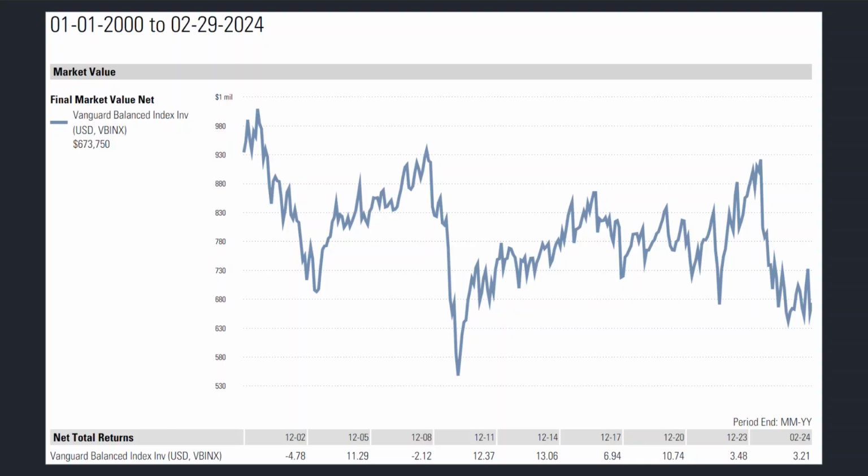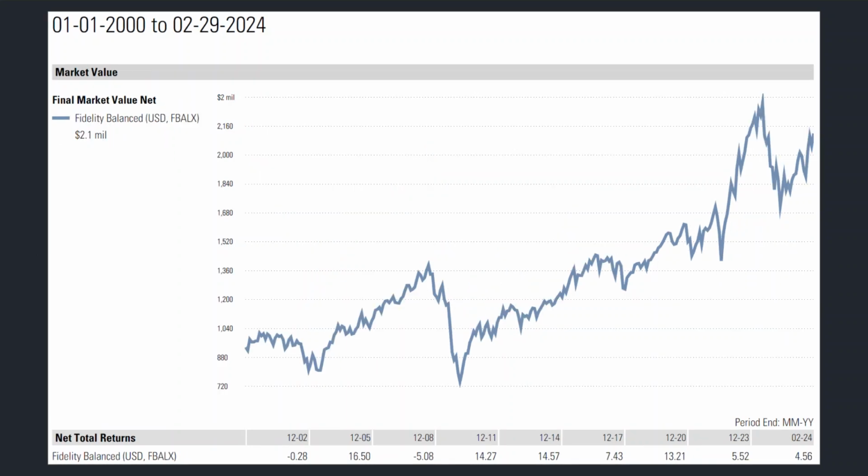Now let's take a look at 4% retirement spending grown for inflation. Here is what happens when you decrease your spending from 5% to 4%. This is the Vanguard Balanced Index Fund. We're making a $1 million investment in the year 2000. We're taking 4% in the first year and then growing that 4% by 3% inflation every year thereafter for a total of 25 distributions. And we end after all these years with $673,750. Here are the results for the Fidelity Balanced Fund.